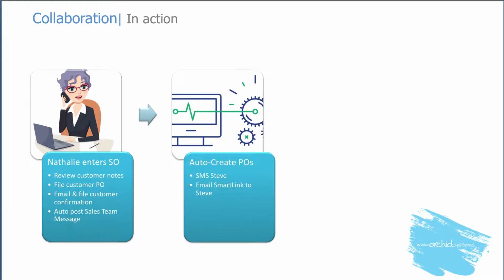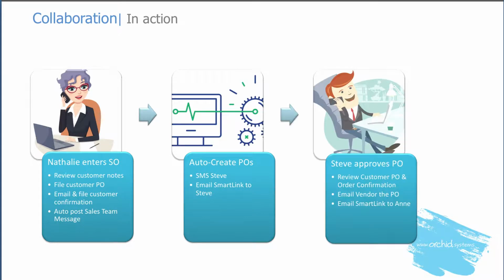The system then automatically creates purchase orders. Steve, one of the purchasing officers, is SMS'd and is sent an email with smart links through to the areas that he needs to attend. So purchase orders going through to suppliers that he needs to approve and ensure meets the customer's requirements in terms of delivery dates.